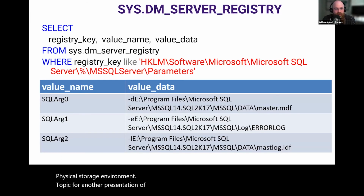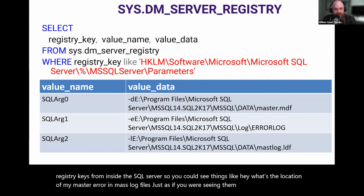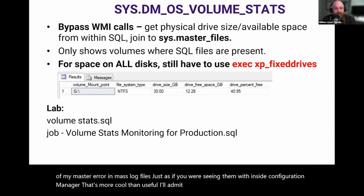SysDM server registry. This allows you to query registry keys from inside the SQL Server. So you could see things like, hey, what's the location of my master, error, and mass log files, just as if you were seeing them inside Configuration Manager. That's more cool than useful, I'll admit that. This is more useful than cool.